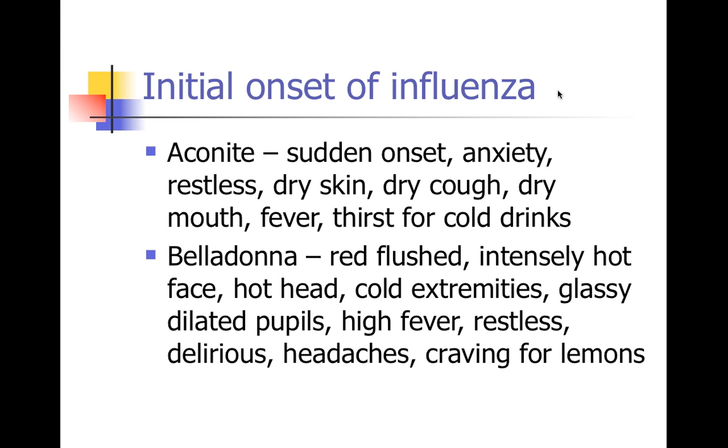So many times when I get that feeling that I'm exposed to the flu and I know it's coming, because you just have that sensation, and of course you have that slight anxiety, aconite, take the aconite immediately. Belladonna also has a sudden onset, but there's more redness, flush, heat, hot head, high fever, restlessness, delirious.